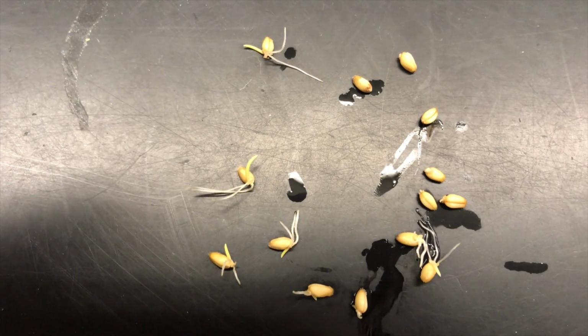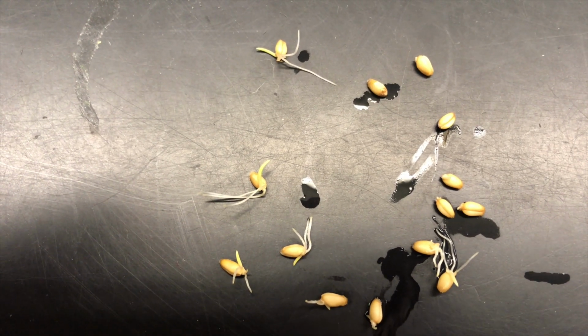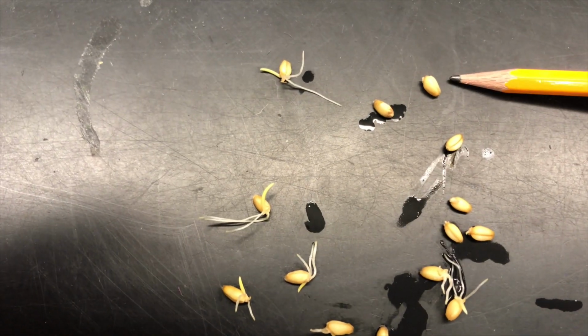All right, wheat. We take wheat and we grind it and turn it into flour. And then we can eat it in pasta and bread. But it starts out as a seed.